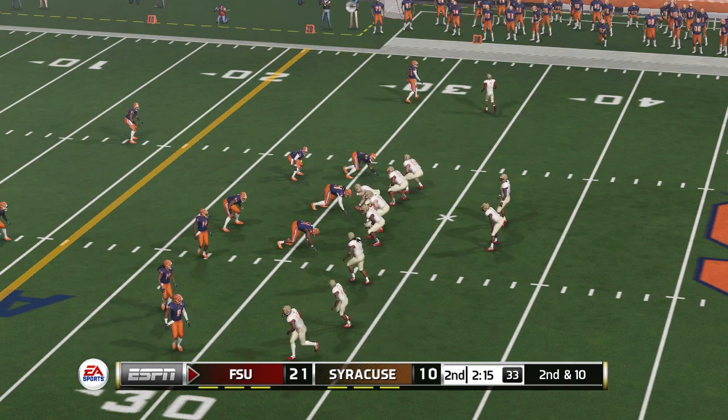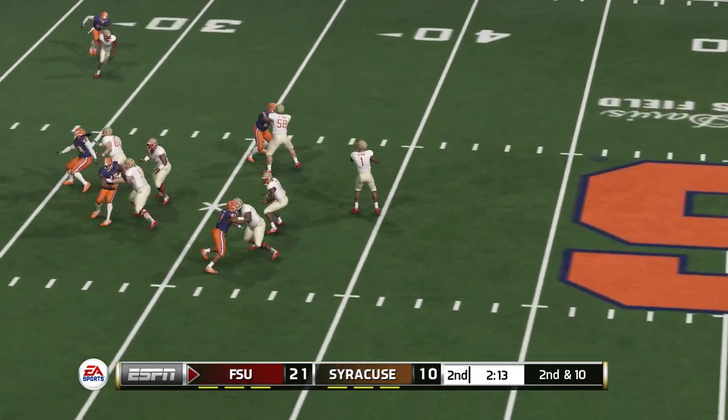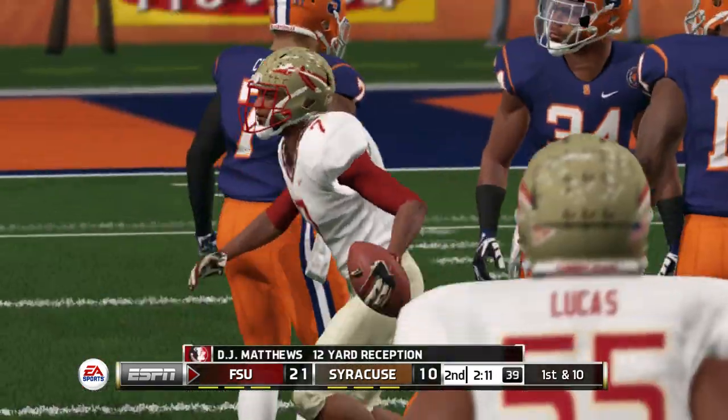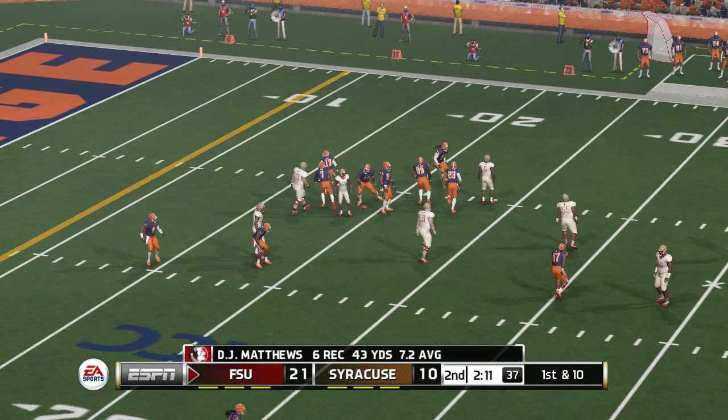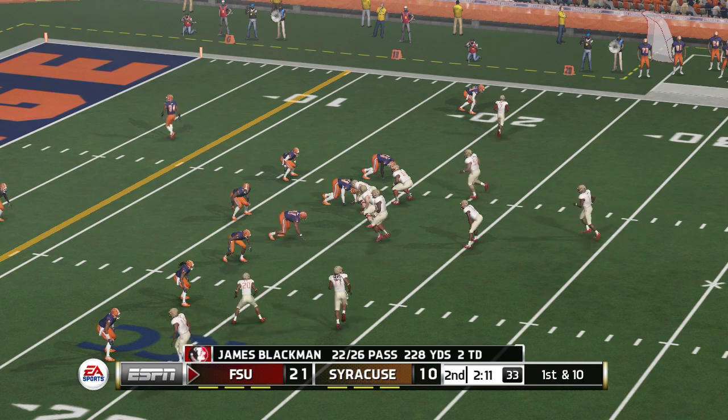I'm coming after you. And he's taken down at the 19. Makes the tackle. Call it a gain of 12 yards. 1st down.